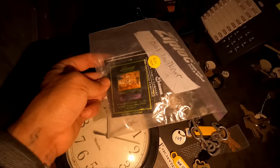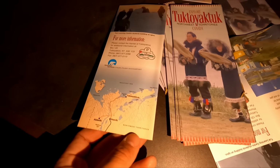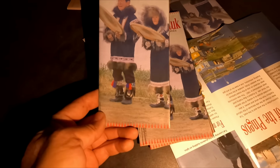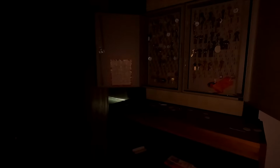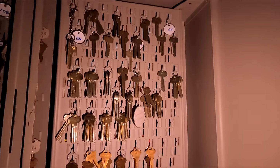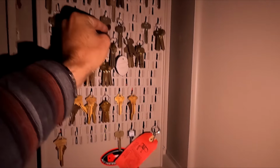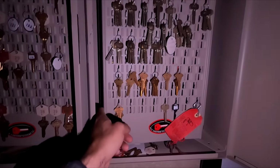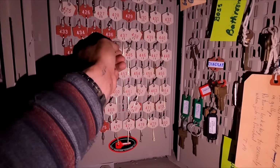Wow, all the keys for the rooms. Wow, this is a better pamphlet they had in 2001 than they have today. The road didn't even open till 2017. Interesting looking keys. Wow. A file key. Not really sure what that is.